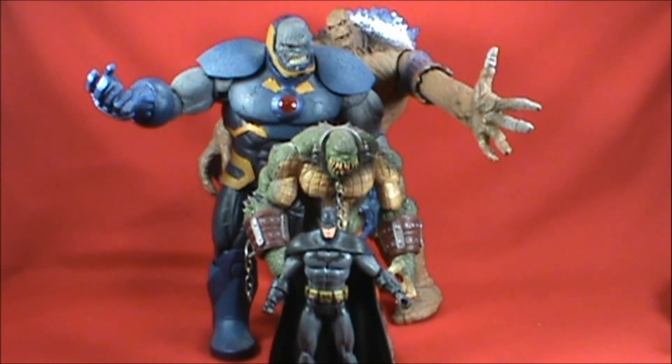Aside from Darkseid, Batman, Killer Croc, and Clayface are obviously from the same game, but I think you could kind of intermix these figures in with other DC Collectibles lines, and their scales are about true to size as they would appear in the comic books and or video games.